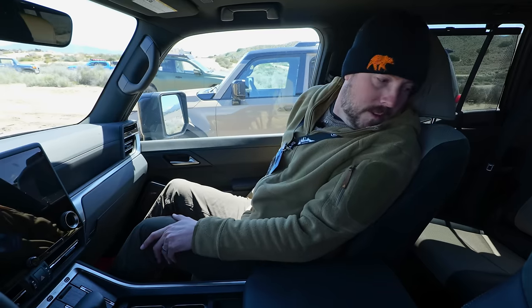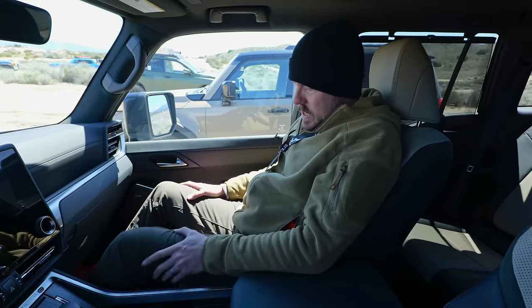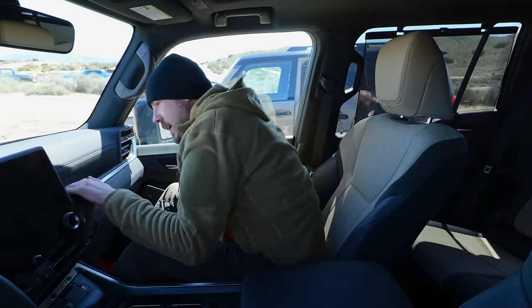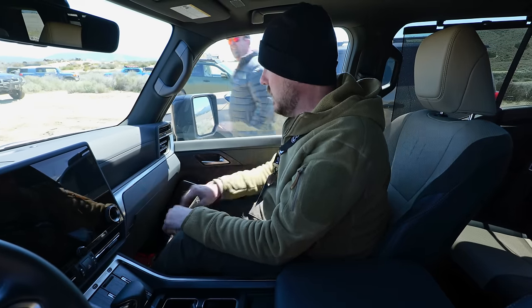And then with myself all the way back, leg room back here, we'll get a shot of that in just a second. Feels a little bit tight, but we'll check. Very, very nice. I do like having this pocket right up here so I can put camera batteries, my phone, anything like that.